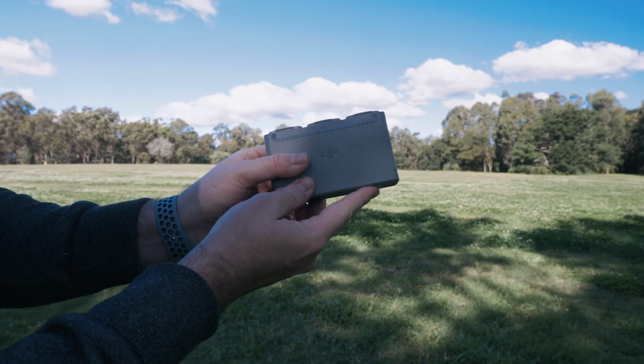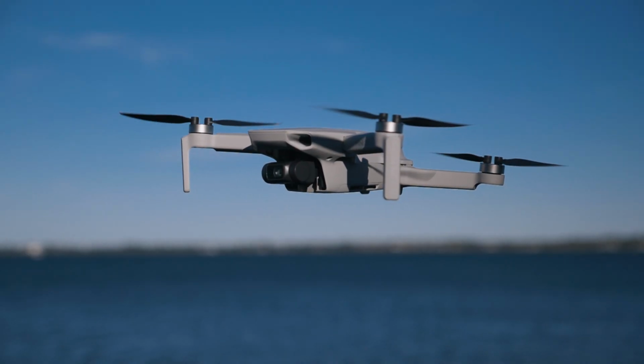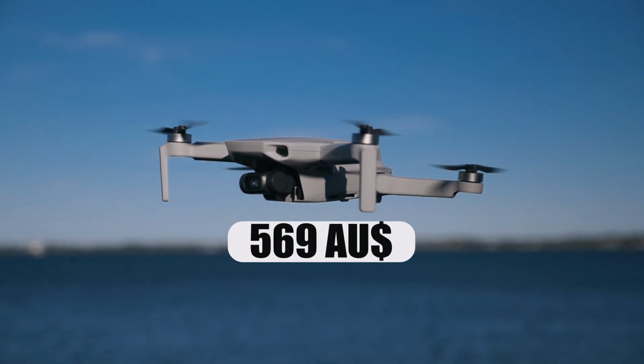It gives you that additional battery options. You're going to have 3 batteries instead of the 1. You're going to have a ton of different accessories, and it's just worth it, more so for the batteries over anything. But man, it makes a big difference to have that additional flight time. The Mini SE will set you back 569 Australian dollars.